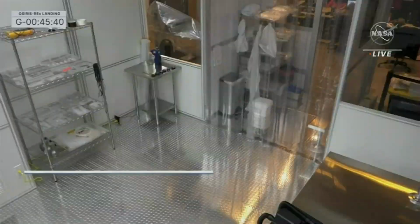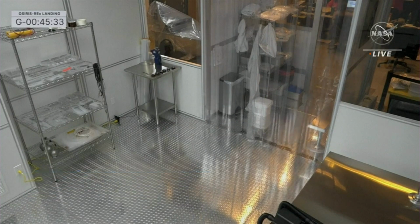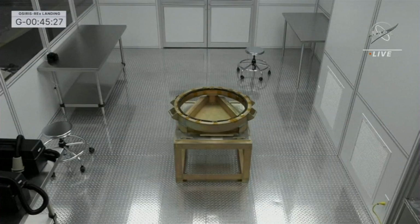So, Jim, I think importantly, the team can't just open up the capsule right on the desert floor, right? What happens next? So next, we have to safe it, we have to bag it, we have to contain it, and transport it to the clean room about a mile from here. And in that clean room, we will actually bring the sample return capsule in, take off the back shell and the heat shield, and carefully arrange to nitrogen purge that special sample container inside, so it does not introduce any contamination from Earth, because we want asteroid, not Earth.